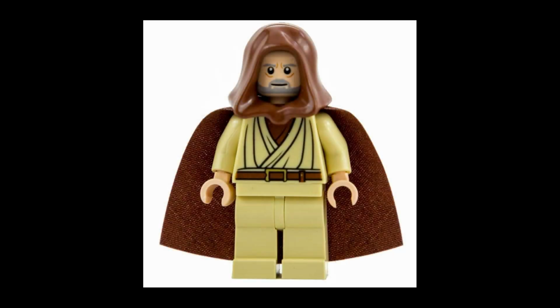There will be an Obi-Wan Kenobi who is actually different from the Obi-Wan Kenobi who will be in the Vader vs.